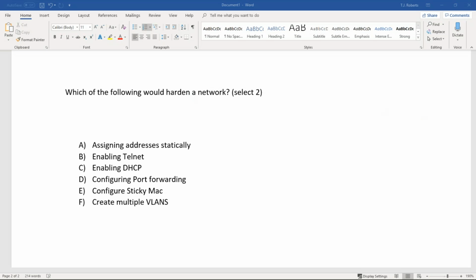Anyone? Someone shout it out. There you go. John hit the nail right on the head. You're making it more secure. You're taking steps to secure the system, right? Make it harder to infiltrate, or things like that. So that's what hardening means. Make sure you know this. By the time you're taking Security Plus, you need to know this.